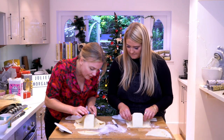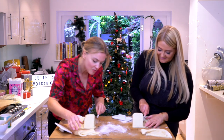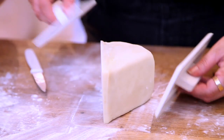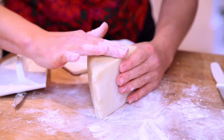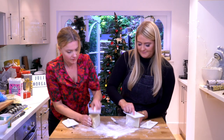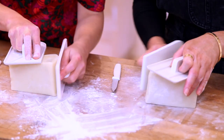Just gently go around the edge. It's starting to look like cheese. Yeah, exactly, already. So what we're doing is just using the smoothers to form the shape. If you have got any gaps, here's the time where you just mould it over. Just mould the curve because it would have a nice curve, you see.